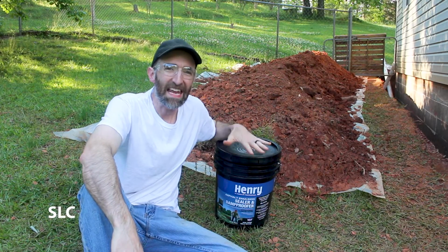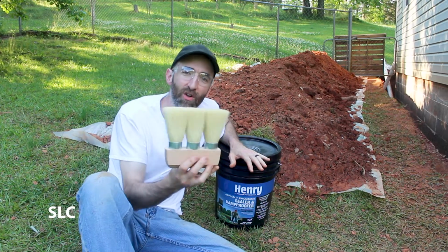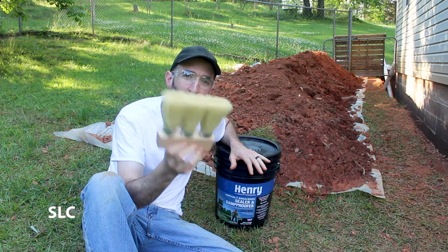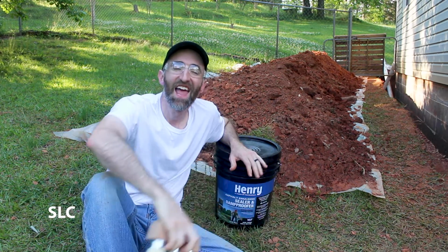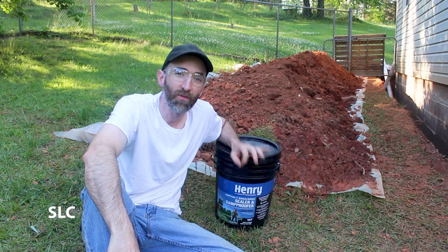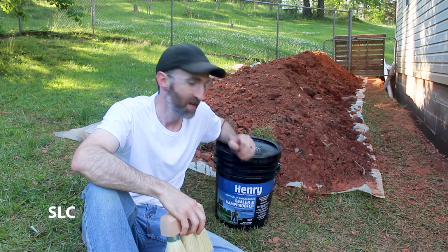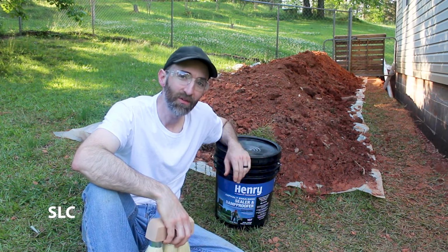Now, I'm going to be applying an asphalt emulsion sealer. I've never used this before, but it strongly suggests using a 3-bristle brush. So follow the directions, make sure that you know exactly what you're doing before you do this, and you'll probably want to wear gloves if you're using this type of sealer. And just be careful and don't get it all over you.